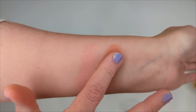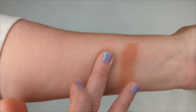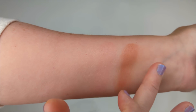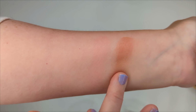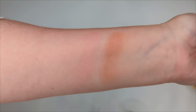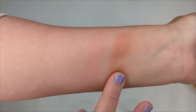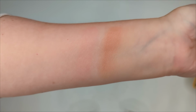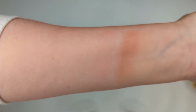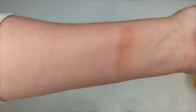All right, so it's been about 2 minutes. They definitely feel a little bit drier, but let me just see if they blend out at all. That one almost disappears. It's still not completely dry because I can kind of move the product still and blend it out this way, but they just kind of fade to nothing when you blend them, even the darker one, which is really kind of disappointing. Oh man, I was expecting to really love these, and I normally do love Profusion stuff, but that's not even going to show up on me, that lighter one, and I'm really pale.